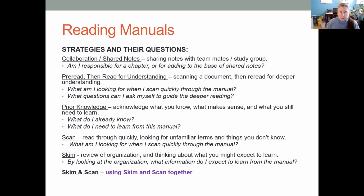So strategies. Some different strategies are collaboration or shared notes. And the important thing there, anytime that you're in a study group, is to know what you're responsible for in the study group. Are you responsible for a particular chapter, for just adding to the base of shared notes? What is your responsibility as part of the team? Effective study groups have everyone in the team contributing.